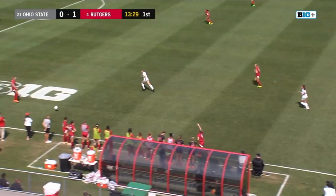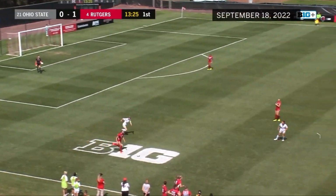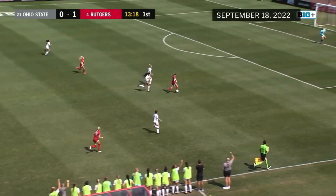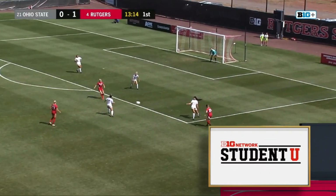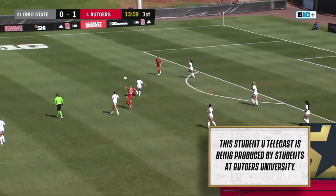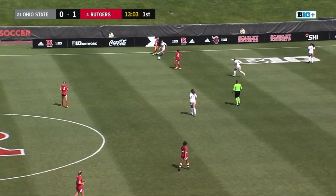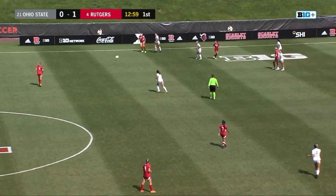Lynch searching for somebody to throw into, and it'll be Mason. Brocious timed it perfectly. Trying to cut it back for Gierman and can't. And then looking for Tiernan, but that's stopped. Now Brocious once again with perfect timing in this first half. The assist we mentioned was measured. That run was right on cue. But Ohio State able to defend it.